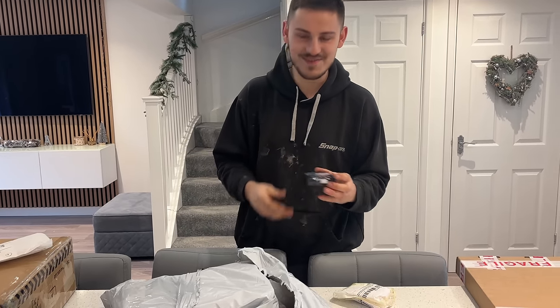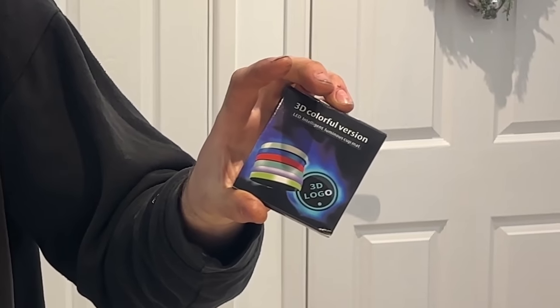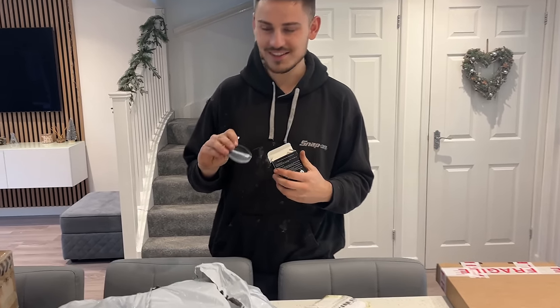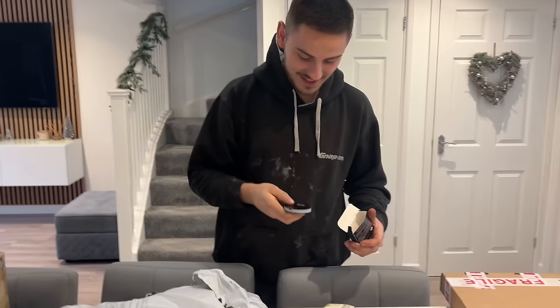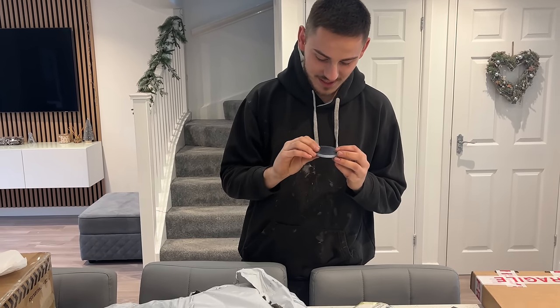What have we got here? The same. Oh no. Yeah, the same thing, the light up coasters. What are they? Yeah, they're light up coasters, but there should be a surprise on them, hopefully. What do you mean? They've got the Seat logo on them. Oh no. This is what makes the bag part so better, because you can get so much crap with them.